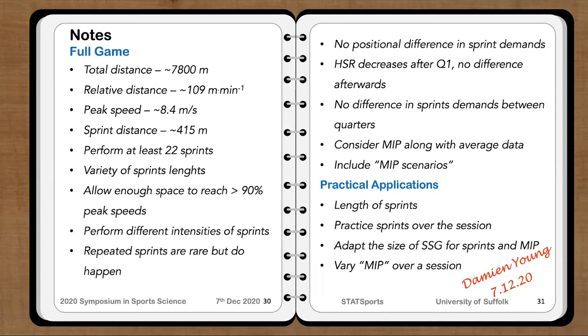So the practical applications, again, think about the length of sprints that you're prescribing. Are they long enough to get the players up to the sprint threshold? We need to practice sprints over the session, so maybe before, during, and after, and at different time points throughout the session. We need to think about the size of our small-sided games, and will they facilitate the sprints that occur? And also include your maximum intensity periods. And we may consider varying the time of the maximum intensity period. So in some sessions, we might provide a maximum intensity period at the start, and then middle and towards the end of the session.